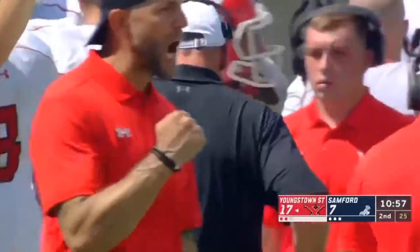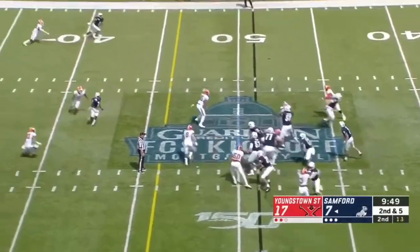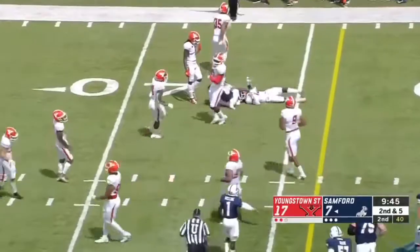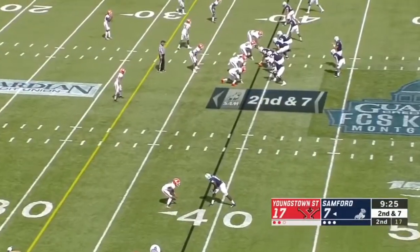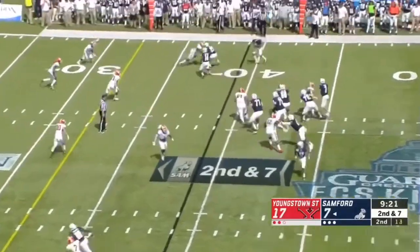extending its advantage after the gain of 5 by El-Amin. Play action and across the way. The missile caught again by Yasar El-Amin. Into plus territory, that'll move the sticks. Over again. After the gain of 3, Youngstown State leading Samford by 10.